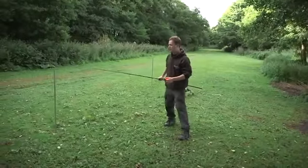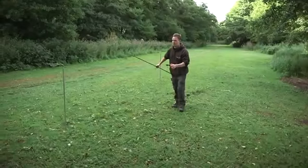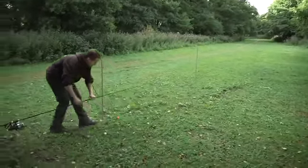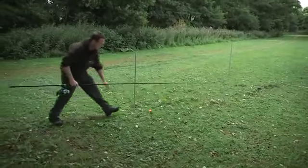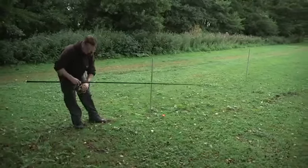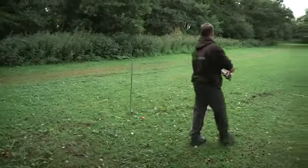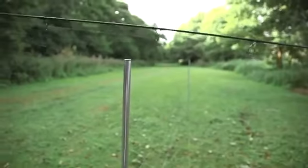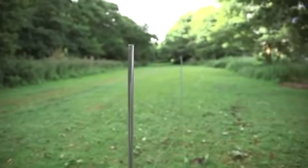2 poles, and they're both measured out a rod length apart. I'm going to put the lead end this side, and we're going to walk the lines out via them until it hits the clip. So opening the spool, that gives me 1 rod length. 2, 3, so that's 17 rod lengths and it's hit the clip.